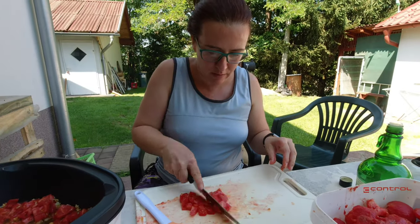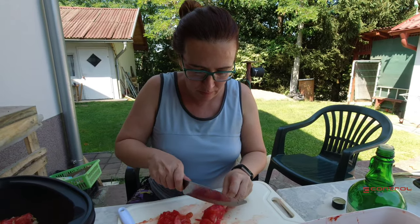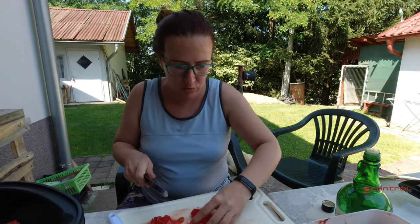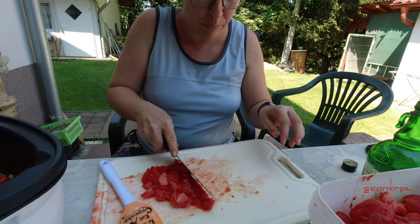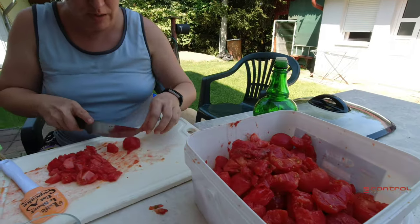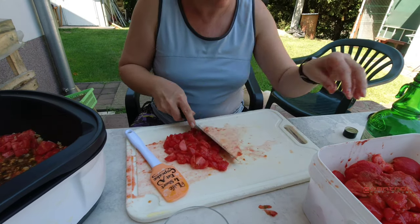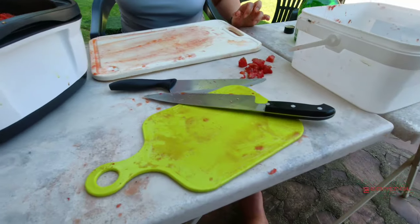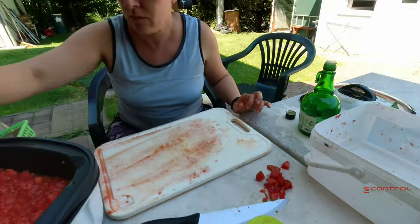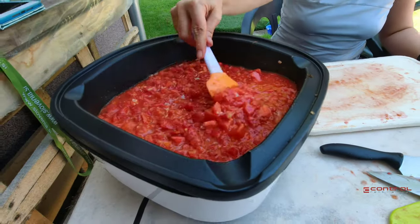But I'm gonna add the secret ingredient. Can you tell us what it is? These could never be ripe enough, like what you buy from the shop, from the can. So I'm gonna add a tomato sauce, like a really nice ripe one. I did some too, we got a second chopping board. So it's all done now, chopped, and it's gonna cook now.